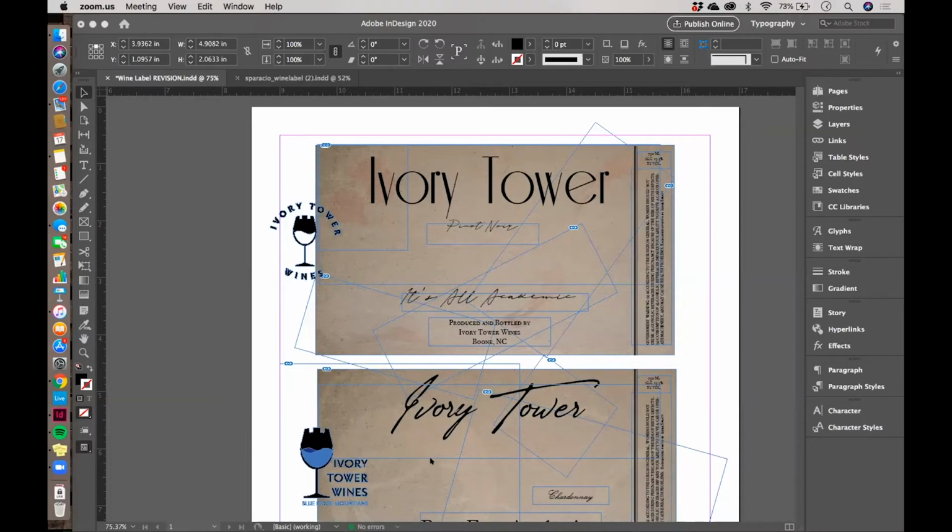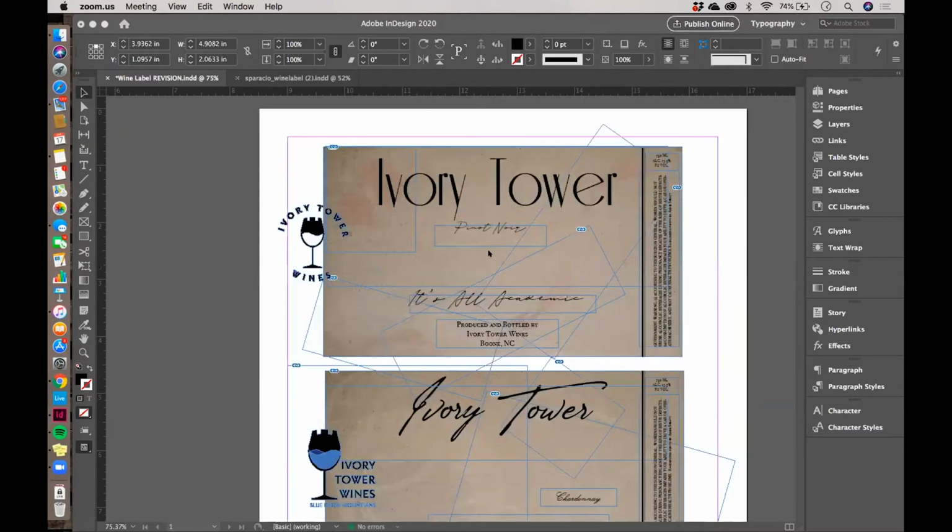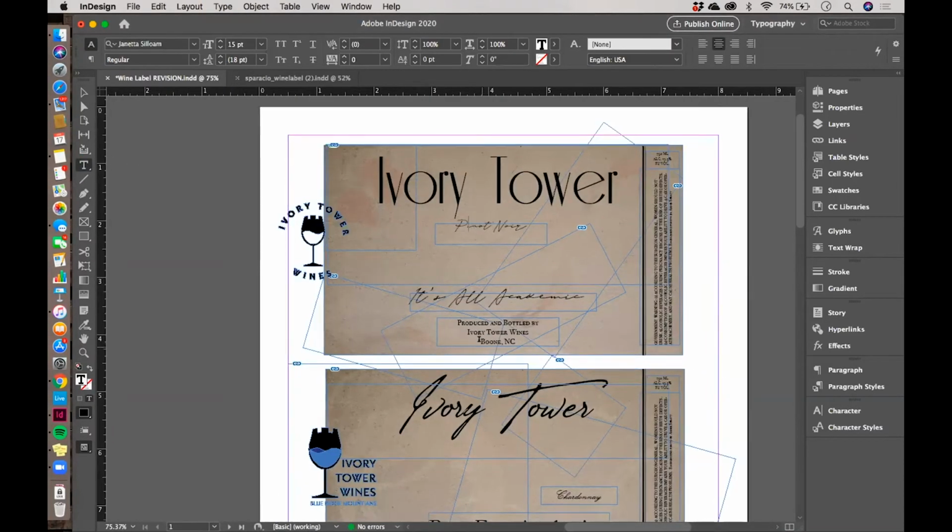Sure. Just about the type, one more thing: I would avoid that top one because that's more like an Art Deco kind of face, and I don't think that necessarily communicates what they want with the traditional wine kind of typeface. So I would veer away from using that one. Okay. But I like the handwriting one on that comp. Yeah. I think that works with "It's all academic," but with the Pinot Noir, it's not readable enough.